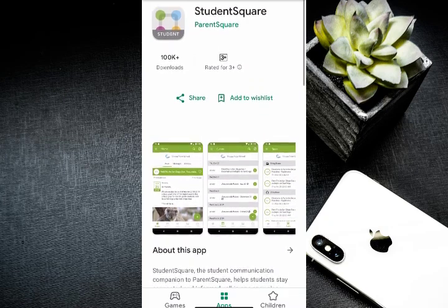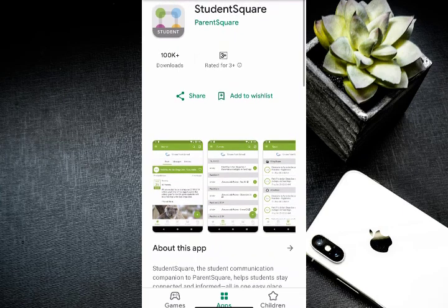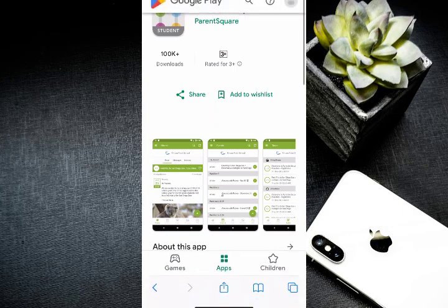So it helps realize important information and gives students a direct line to their teachers and events. So just be ready to adjust notification settings to avoid overload, and that's it.